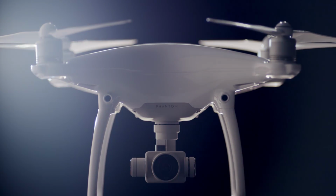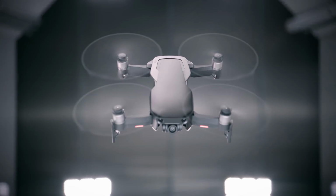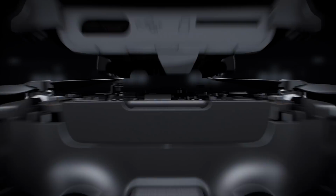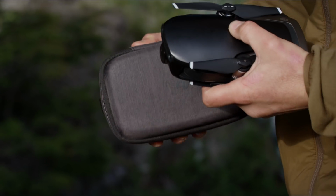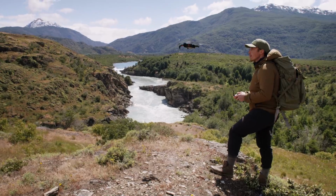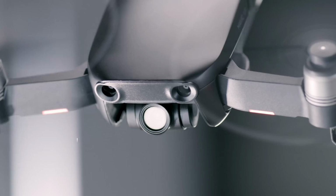The Mavic Air takes cues from all of DJI's landmark drones of the past and yields something unique and new in the process. From the sleek chassis to the incredible technology inside it, it's a work of art that produces works of art. It is incredibly compact, so you can take it everywhere. It's exceptionally light, making it nimble in the air without sacrificing stability.